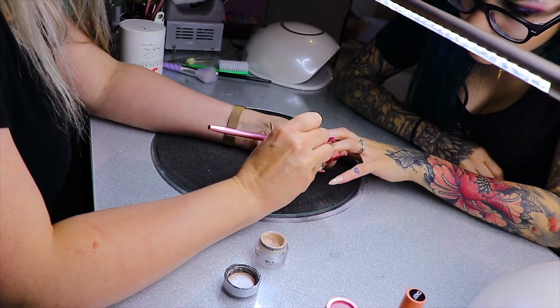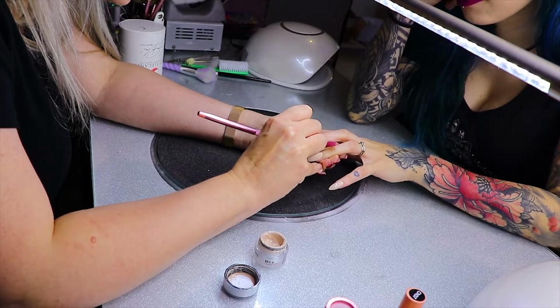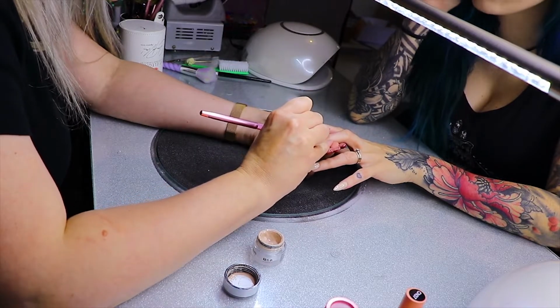Buttercreams are amazing. I love Light Elegance. Quite often you can get away with one coat of these. And the cool thing about it too is if you agitate it, it makes it even thinner. That's why they call them buttercreams, because they go on like soft butter.